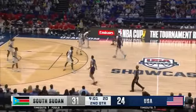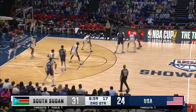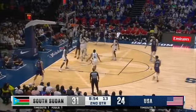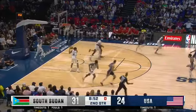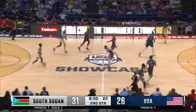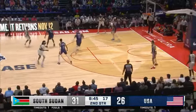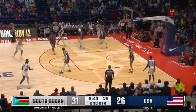One of the top players in the NBA G League. In fact, the top scorer in the G League and an MVP a couple of years ago. Edwards, the step through. How about that crossover? Effective in the lane. After South Sudan had taken its largest lead at 7, now back down to 5.